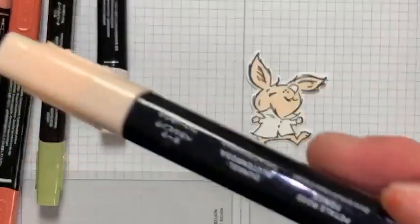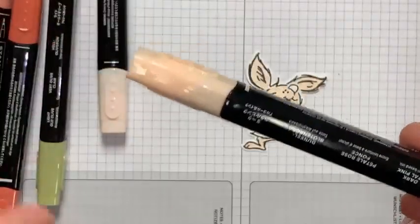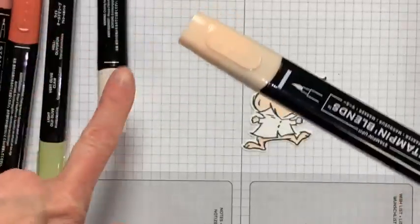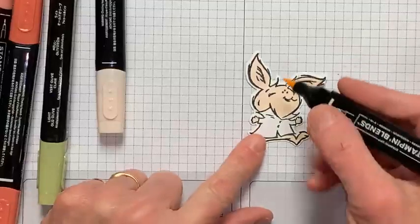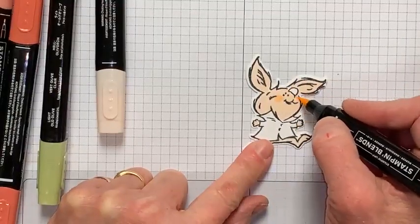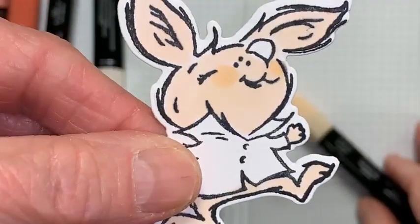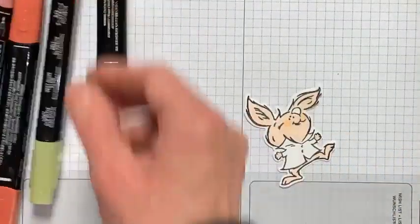This is something that Lindsay Mahan has, she's another Stampin' Up! Demonstrator, and she is famous for adding cheeks to any kind of animal out there. And I think it's really cute, so I started doing that as well. So I use the light petal pink for the bunny, and I'm going to use the darker petal pink for his cheeks. And because these are blends, it's all going to kind of fade together. Can you see how cute those little cheeks are? Oh, that was totally worth it.